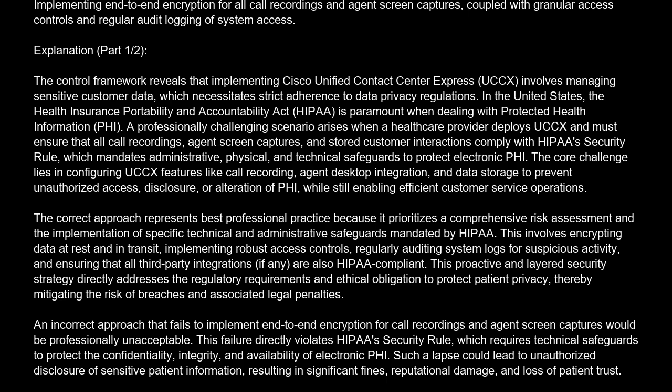The correct approach represents best professional practice because it prioritizes a comprehensive risk assessment and the implementation of specific technical and administrative safeguards mandated by HIPAA. This involves encrypting data at rest and in transit, implementing robust access controls, regularly auditing system logs for suspicious activity, and ensuring that all third-party integrations, if any, are also HIPAA compliant. This proactive and layered security strategy directly addresses the regulatory requirements and ethical obligation to protect patient privacy, thereby mitigating the risk of breaches and associated legal penalties.